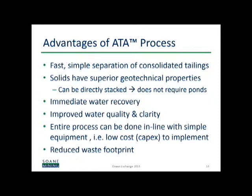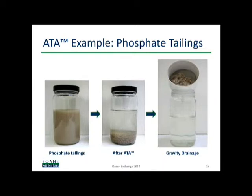The water that we generate is of high quality. It meets all the criteria that a site needs for it to be reused. And further, the equipment that can be used to do this process is quite simple, so you'll see some of the economics are quite compelling from a capital cost perspective. Here's another example as applied to some phosphate tailings. As received tailings, split them, did our treatment in the middle, and again the same separation on the right.